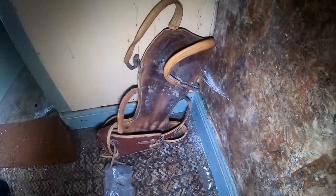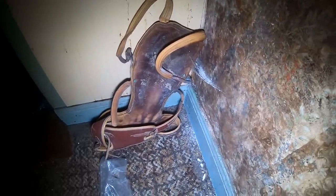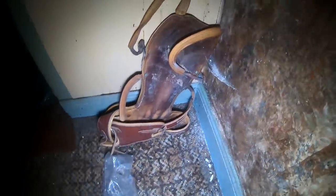We'll head through. Oh, what's this? Is that a saddle? Looks like it, doesn't it? It does. Back brace, isn't it? Yeah, look, it's a back brace. Is it? Yeah, you can see where your arms go through and then you've got the belt. I've never seen one of them before, that's cool. An old school one, that, isn't it? Yeah.